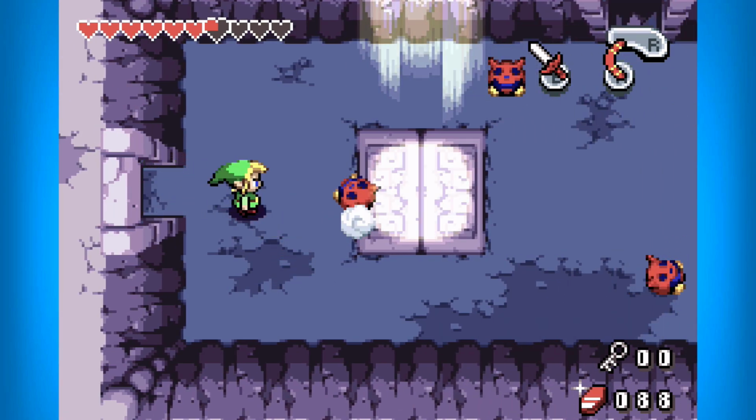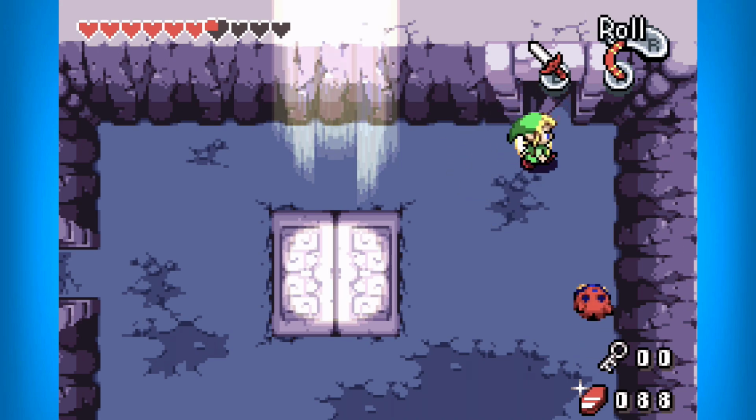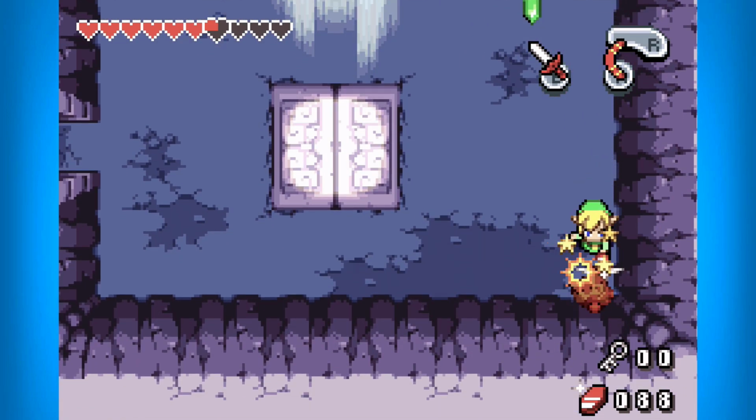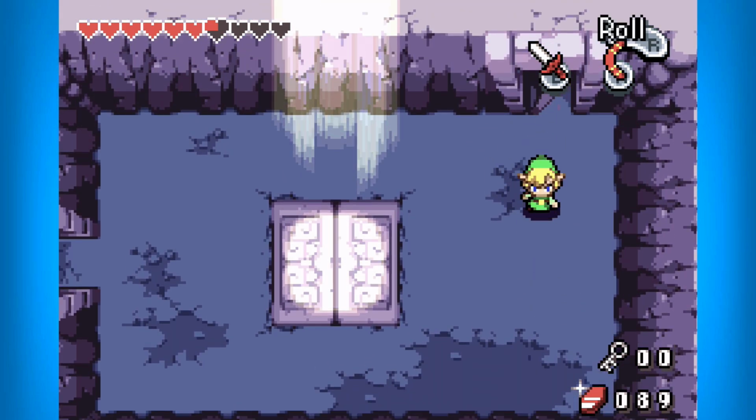So here we've got a room where we've got a locked door, and just one way to go. We got some of these freaks. Oh, here. I got the boomerang. Some of these freaks. You got the boomerang already? Dang. Yeah. I've been having fun in this game this time around. I've actually been doing stuff.